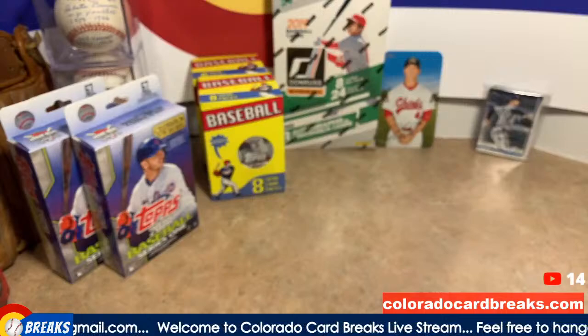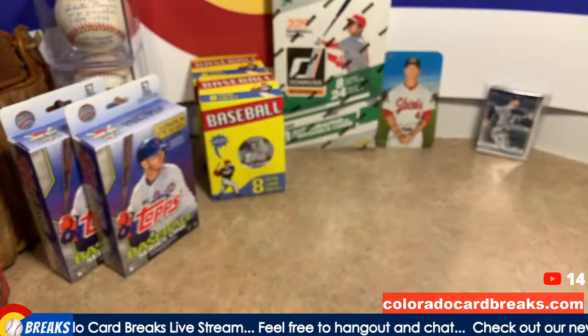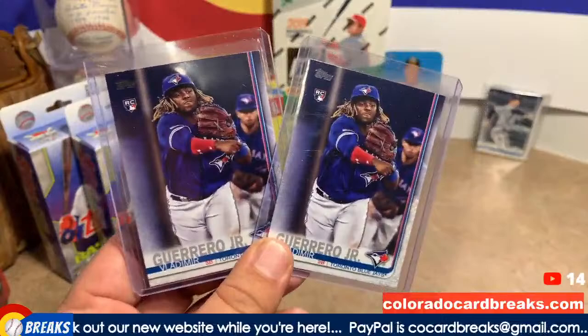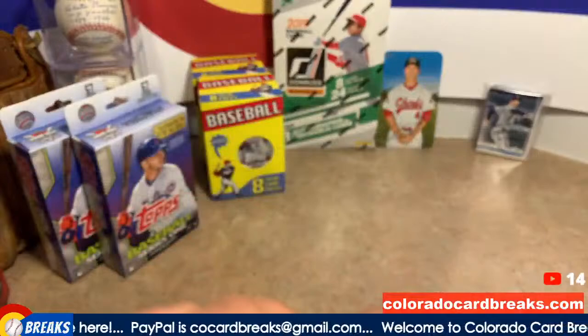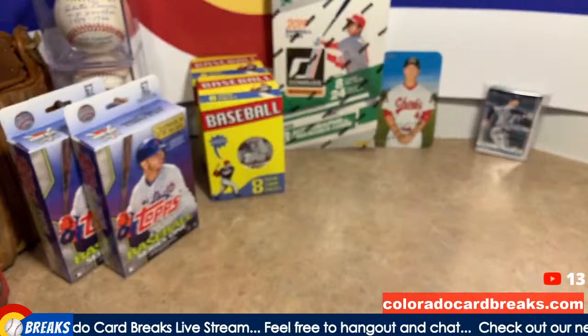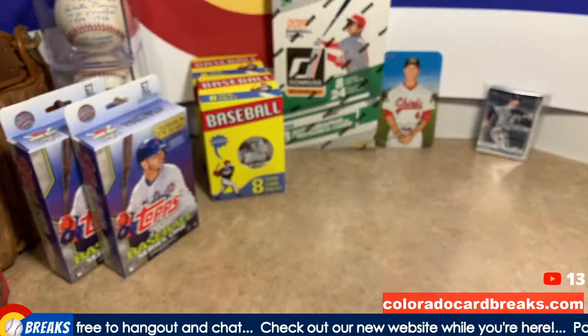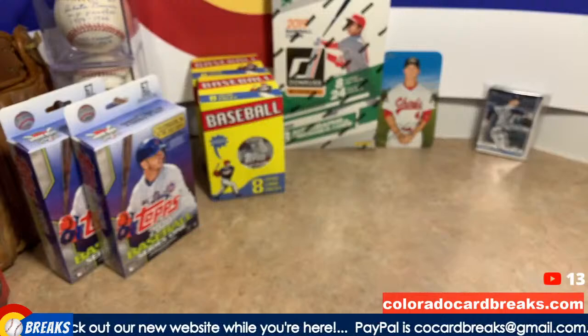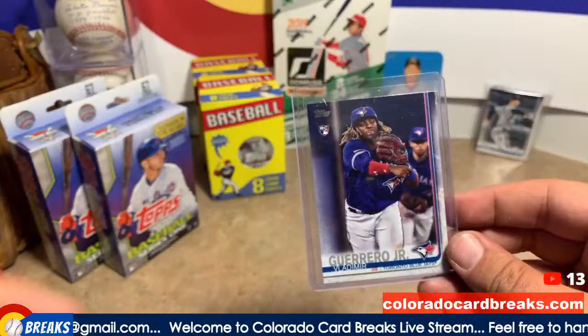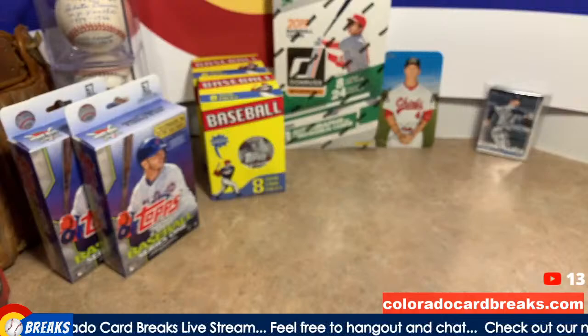And I knew I was leaving something out. Just didn't grab them with the rest of the stack. We're going to go $5 each on them. We got a couple of base Vladdy Jr. rookie cards for $5 each if anybody wants those. And let me see what else I got in here. Okay. Sold on the Vlad to Carter. Anybody want the other Vlad Jr. rookie? $5.